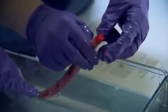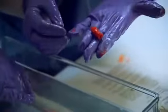If you take a plug of it out, for example, look, that's the sort of thing that we were finding inside his blood vessels. It does work.